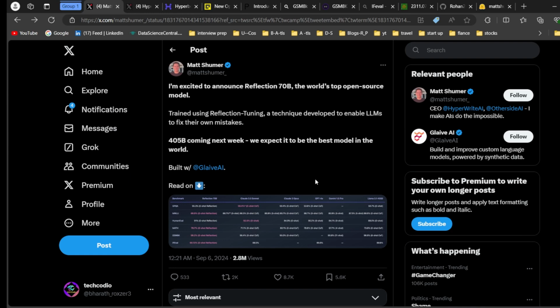So guys, in this video I'm going to share about the Reflection 70B, 70 billion parameter model. Recently, on September 5th, Matt Shumer, the CEO of Generative AI, released Reflection 70B. He is saying that this model is the world's top open source model. So let's see the performance of this model.